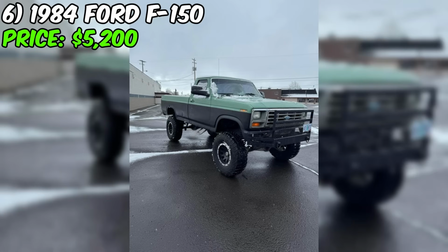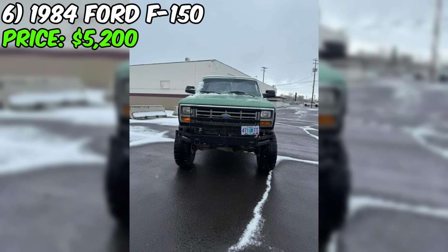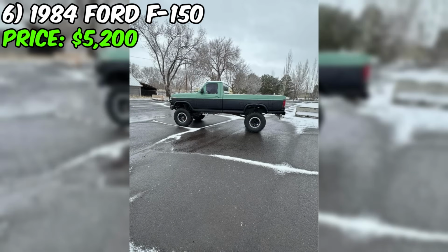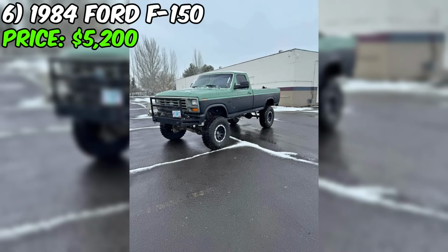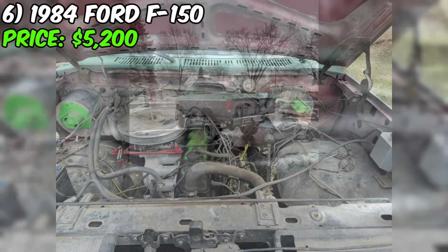6. Introducing the 1984 Ford F-150, a classic gem listed at $5,200 on Facebook Marketplace. Let's dive into the details to give you an overview of what this truck has to offer. With a mileage of 99,258, this regular cab F-150 boasts a manual transmission and four-wheel drive capability. The striking green exterior is complemented by a clean and unspecified interior.